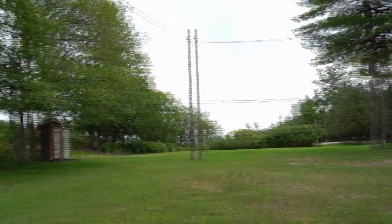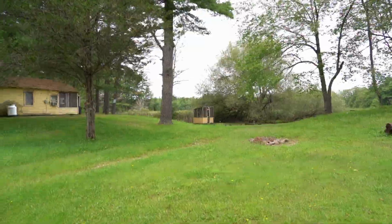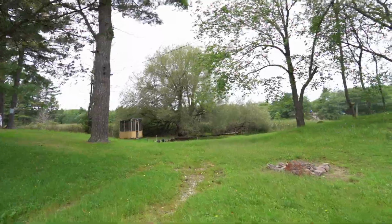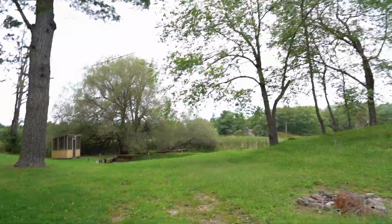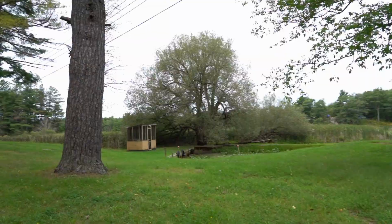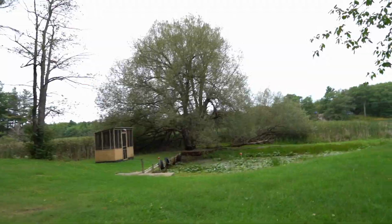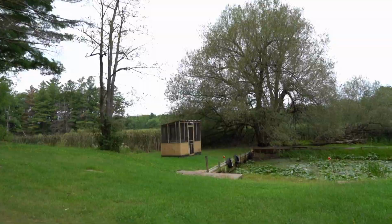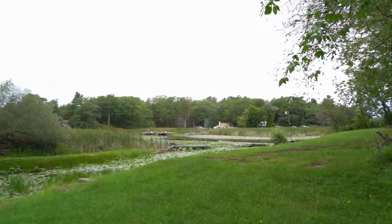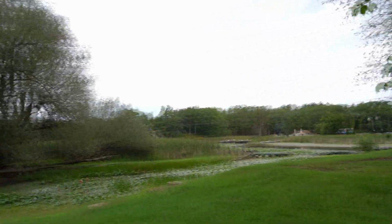I'll walk back this way. And just pan that way. You've got a little fishing area there. It's kind of dried up. Well, recently there's been a little less water. This is marshland, so you have a lot of lily pads and things. This is where you're going to find a lot of wildlife, a lot of frogs and turtles. Off to your left there, you can see you have a big marshland.